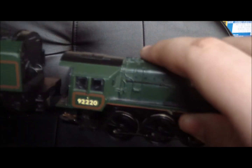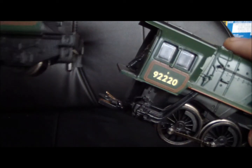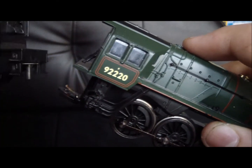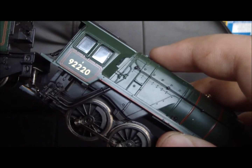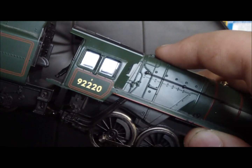Now, before we look at performance, I'll just show you how to couple these up. I don't recommend coupling them up while on the track, because it will be very difficult. What you do is bend the tender backwards. Make sure that this part goes here underneath there, like so, and then line it up into the pin. Just push it down, and there you go, and put it on the track. And that's what we're going to do now.